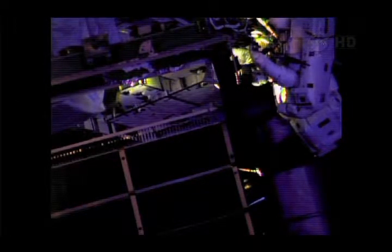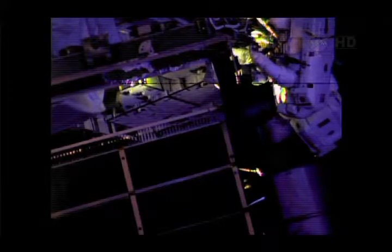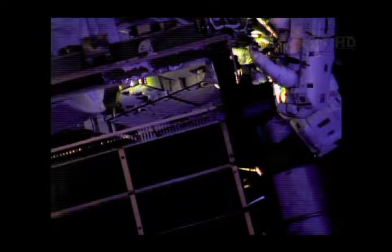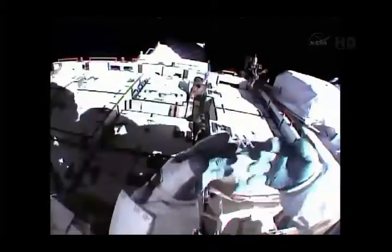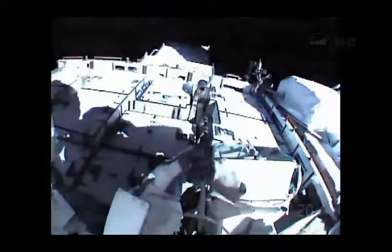And for you EVA guys, we'd like a glove check while we're waiting. EV1, absolutely phenomenal. Just some grease smudges. EV2, the same. Actually, they're a little cleaner than they were. The grease rubbed off.